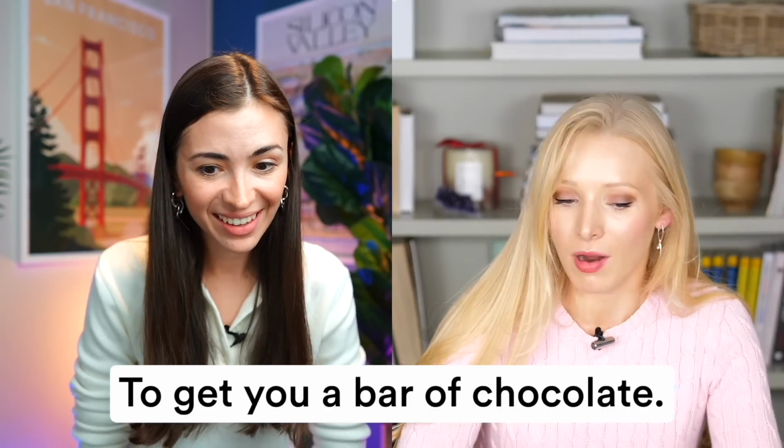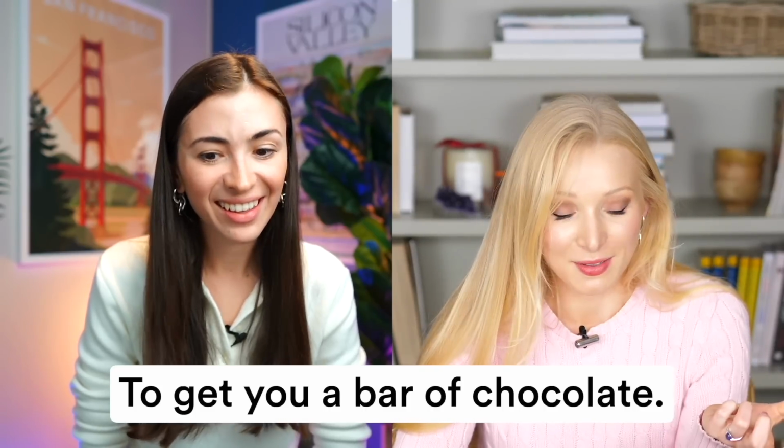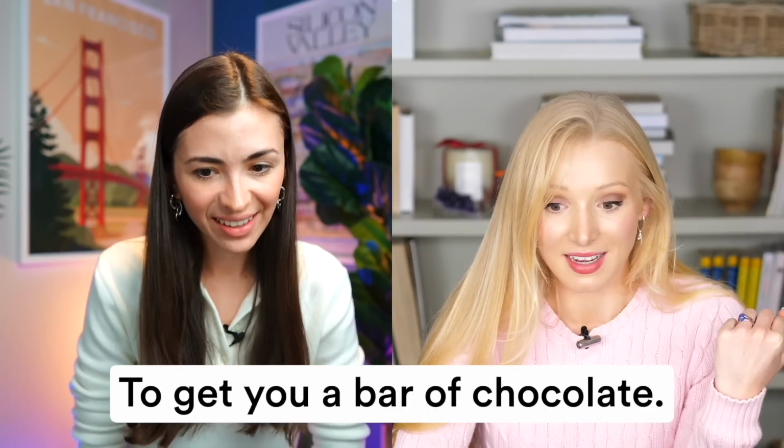To get you a bar of chocolate. Yeah, so the following words begin with vowel sounds, so we are using the R sound there, the linking R.